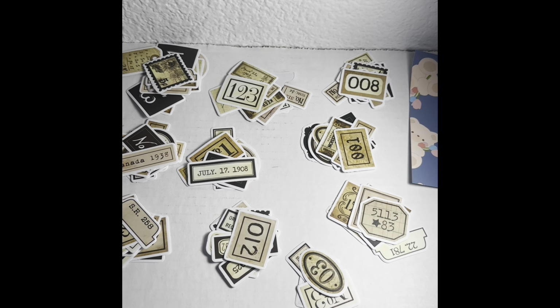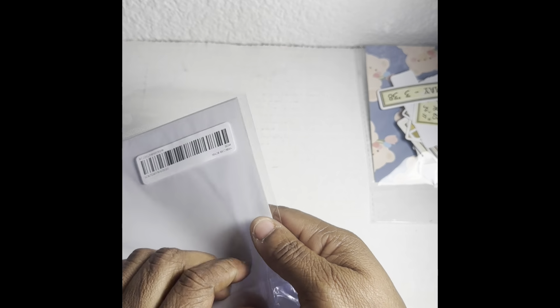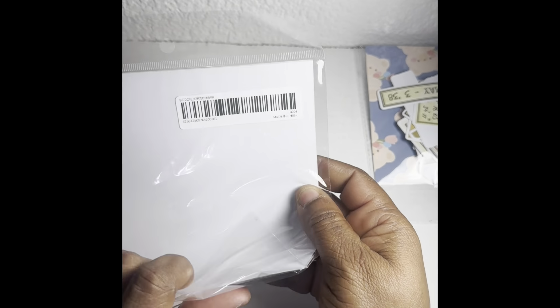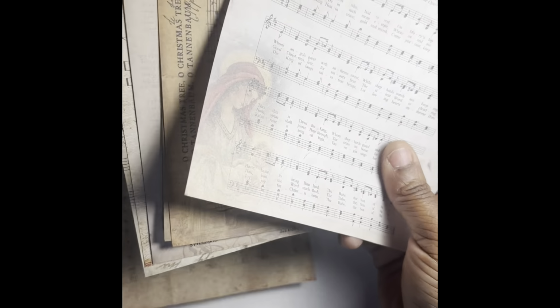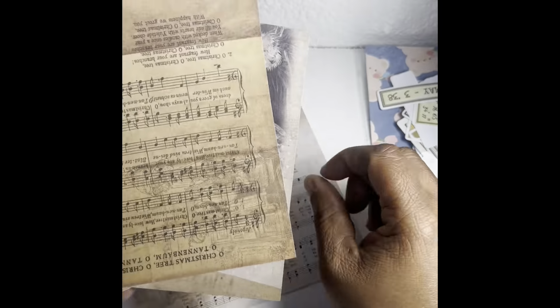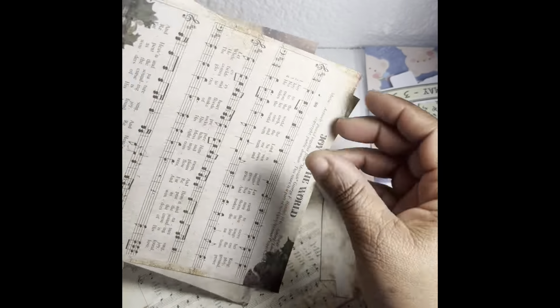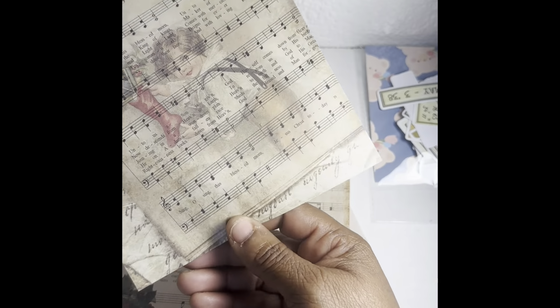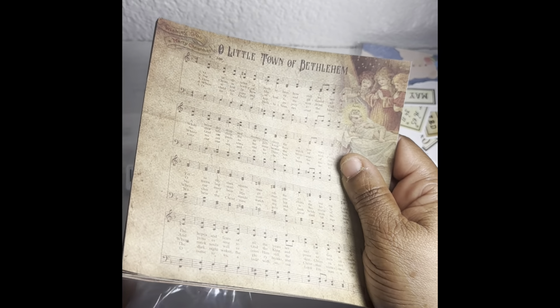Okay. So that's cool. And the next thing that I got was some music paper, 6x6. What child is this? Okay. Six by six paper. Some is a little bit thicker than I thought. Let's see. The Christmas tree. Silent Night. Hark the Herald Angels Sing. Joy to the World. And a little comment background. So these are one-sided Christmas music, and we get 8 papers.